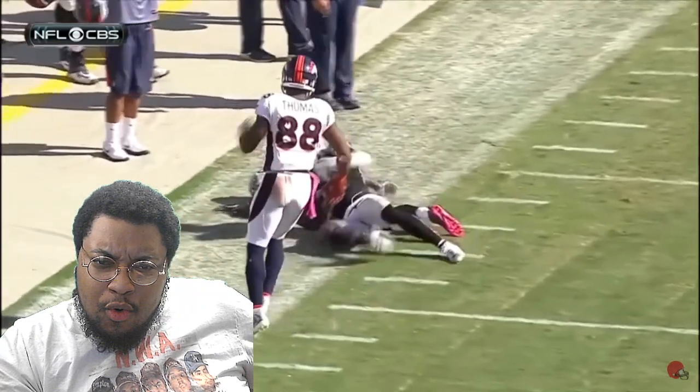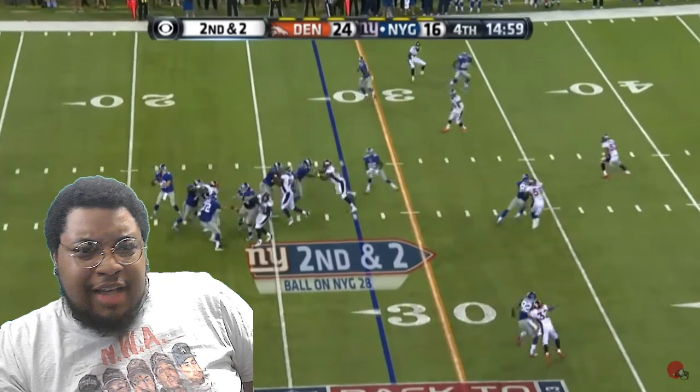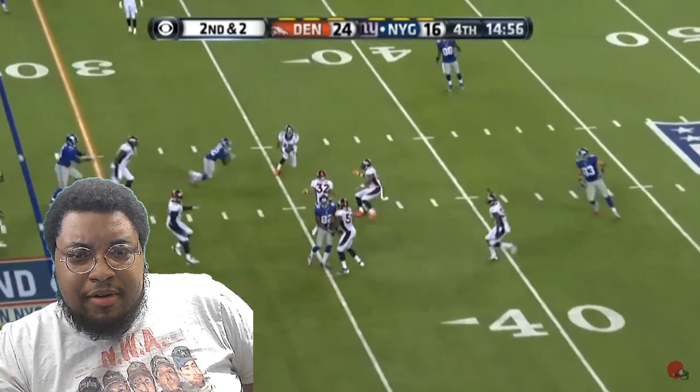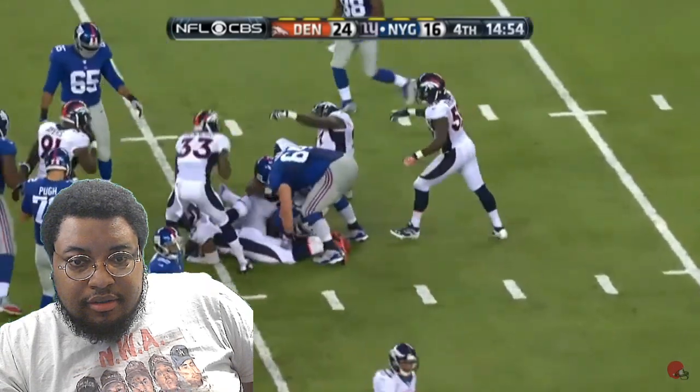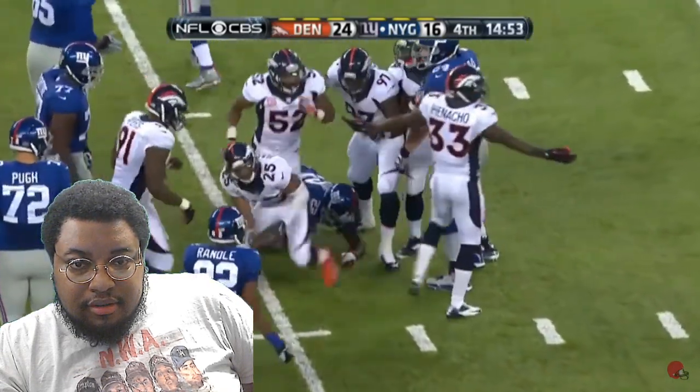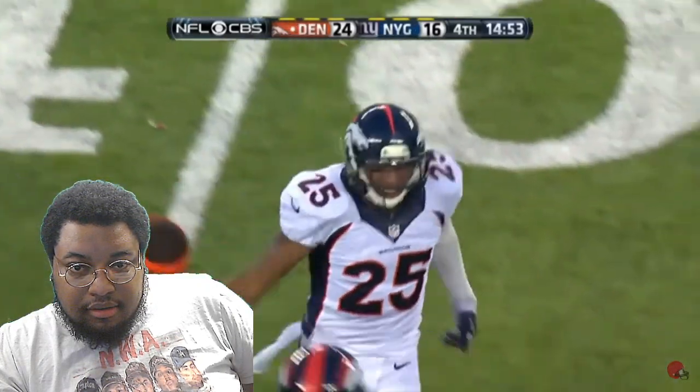Woo! What a catch. And that's some good ass defense right there, boy. Trying to find Randall, and the Broncos say they came up with it. Harris, a diving attempt off the deflection is broken up by Tony Carter.